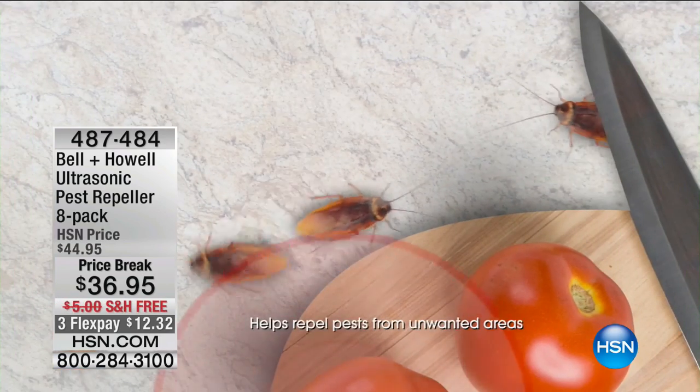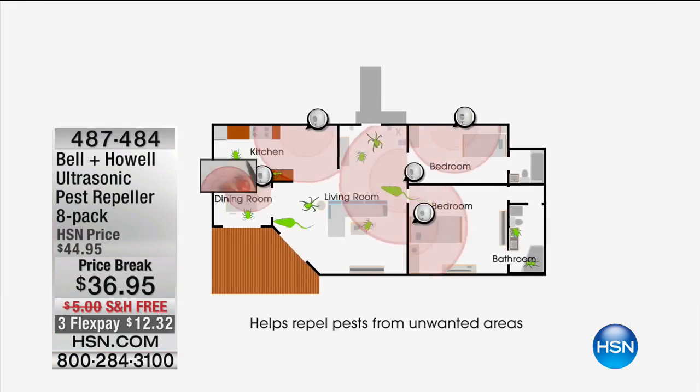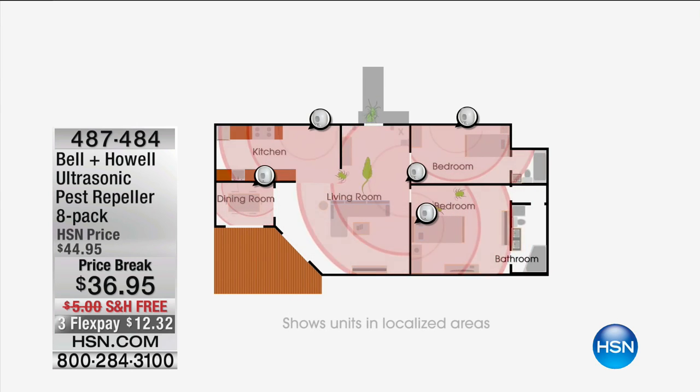Now, ultrasonic sound waves are at a higher frequency than human beings can hear, so you won't hear them, your kids won't hear them. Your pets will not hear them. These guys hear them, and they bounce off of all the solid surfaces in the house, just like a sound wave. When you hear an echo come back at you, that's what's going on. Those sound waves are echoing off the walls, and it kind of creates a force field, if you will, in the room where they're installed.